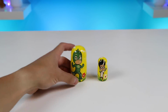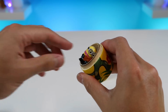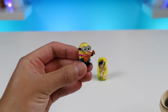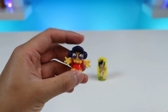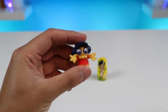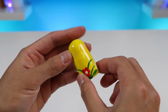Okay, now let's see what surprise toys are hiding inside this small nesting doll. We found Minion Bob, and he's playing the ukulele. Let's see what else. Ooh, we got a Zomlings in the Town surprise toy. And unfortunately, this extra small nesting doll doesn't open, so we don't get any surprise toys for this one.